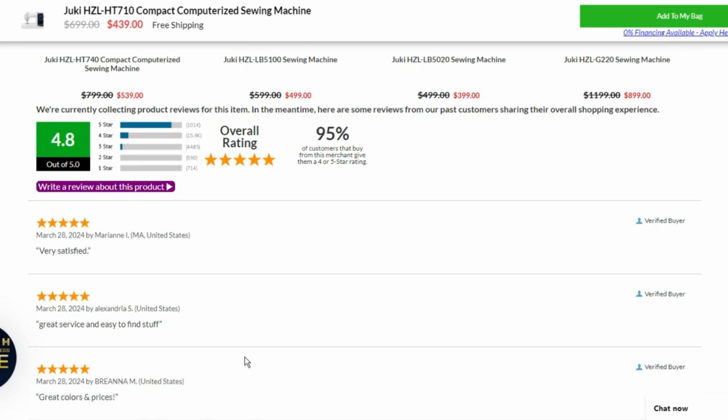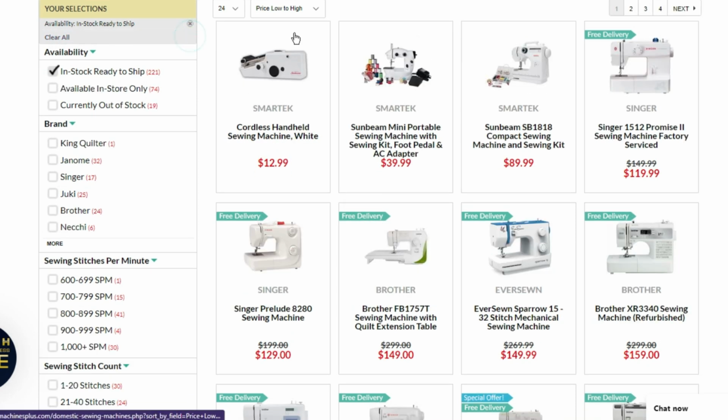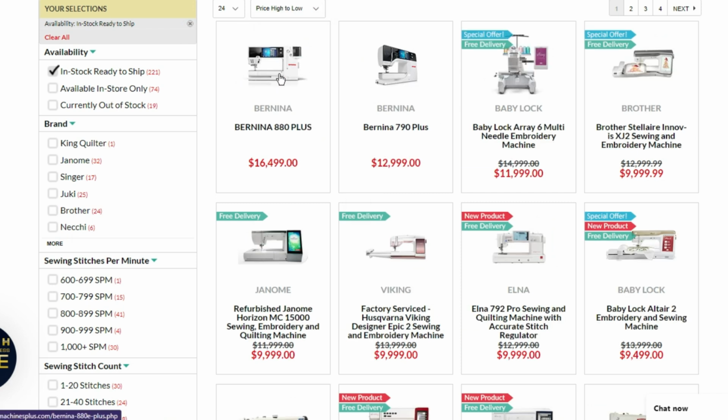Down here is where you would usually see the reviews, but since this is a brand new machine, there aren't any reviews yet. These are just reviews for the site, I think. So let's go back to our browsing page. And I'm going to get rid of these filters, the Juki and the sewing machine, and go from high to low. And you're going to see, wow, that's a pretty big price tag.